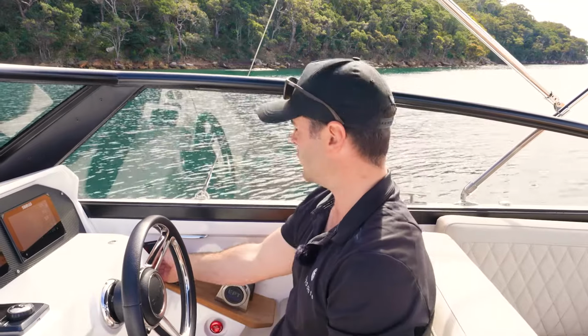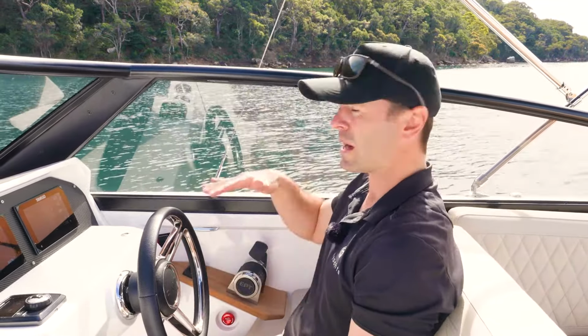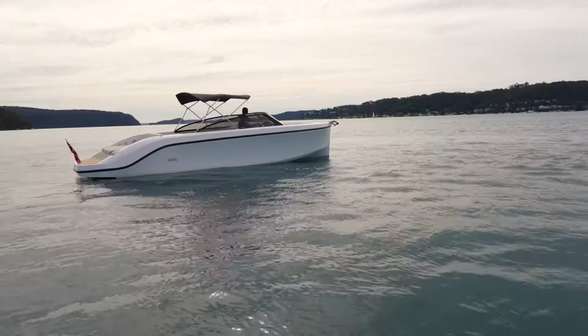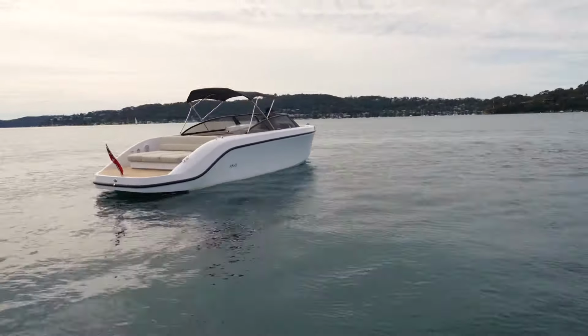There's a bow thruster on board this vessel. Here's my trim for the engine, controlling that bow, and this is your throttle. So this all-electric RAND has a 265 kilowatt e-drive engine, which is proprietary to RAND, as well as 117.5 kilowatts of lithium battery on board to run it. Let's open up and have a look.